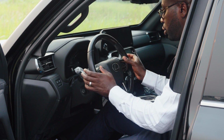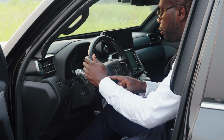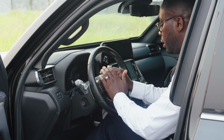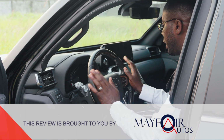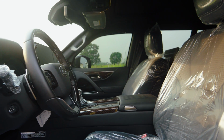You have all your controls at the tip of your fingers, which enables you to concentrate on driving. You have your Bluetooth, and you also have your voice command right from the steering wheel. A lovely little Lexus inscription right slap bang in the middle of the steering wheel. You also have paddle shifters for those of you who like a more aggressive drive.